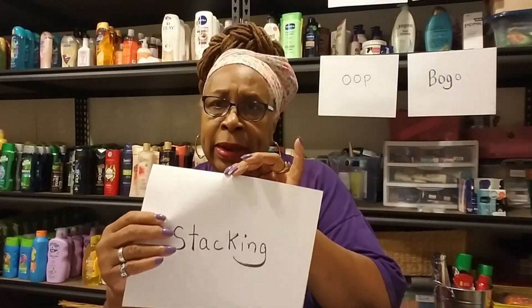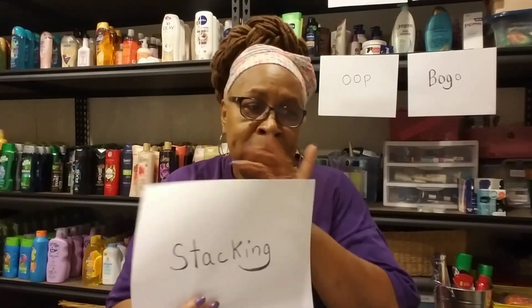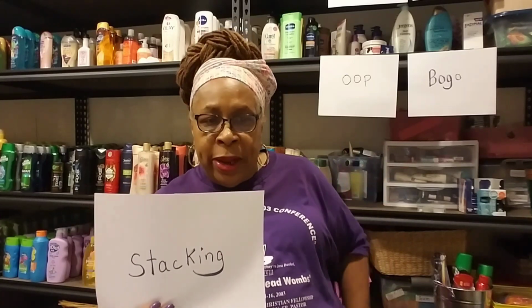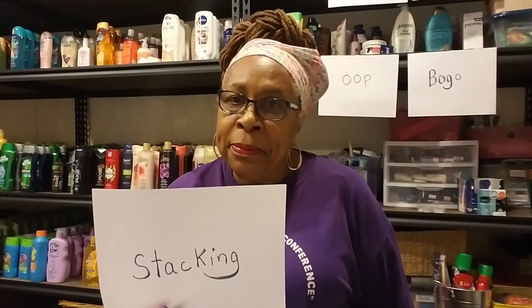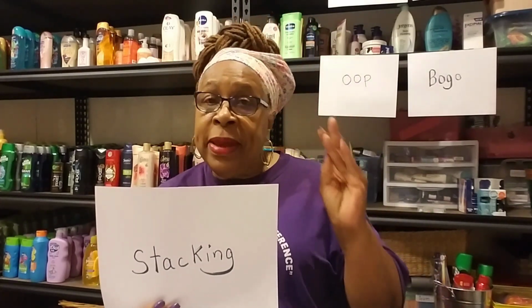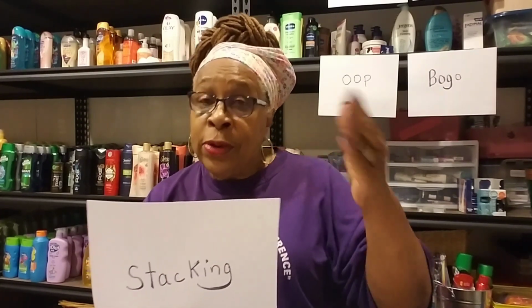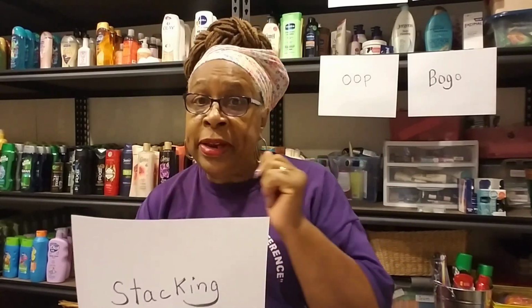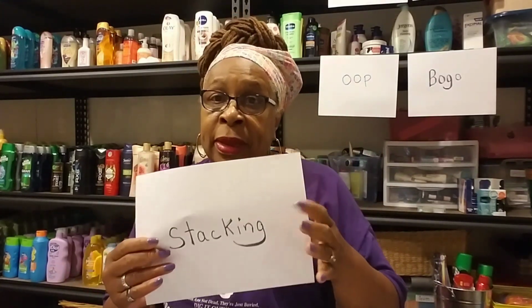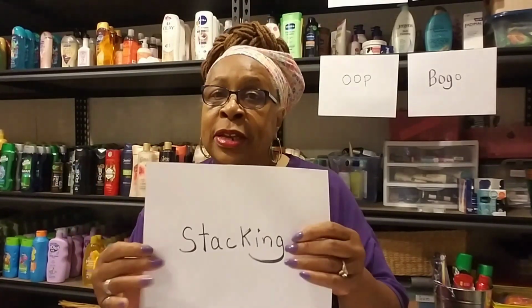Now, what is stacking? I'm not going to wait for you to guess it. I'm going to tell you. Well, stacking is using a store coupon and a manufacturer's coupon on one item. You may have a store coupon, you may have a manufacturer's coupon, and then you may have extra care bucks, or you may have plenty points, or you may have points from like Walgreens. You stack all of that, and it helps reduce your out-of-pocket expense. So that's called stacking, okay?